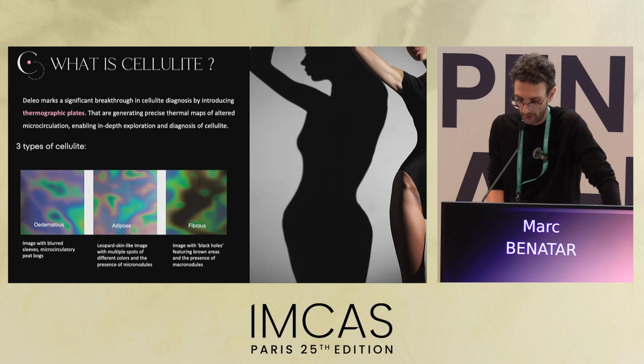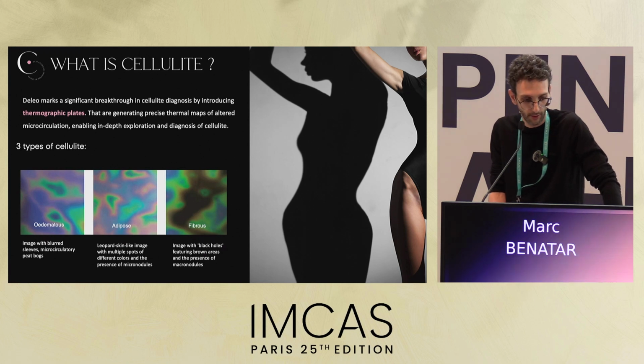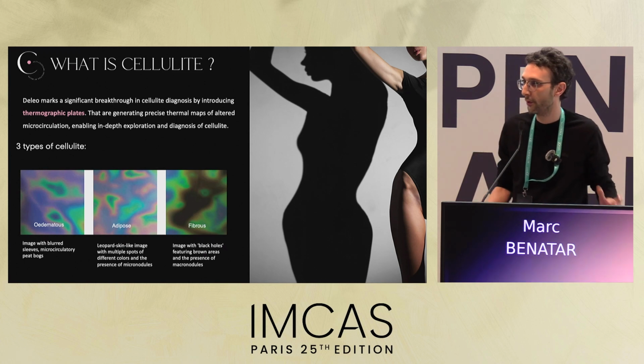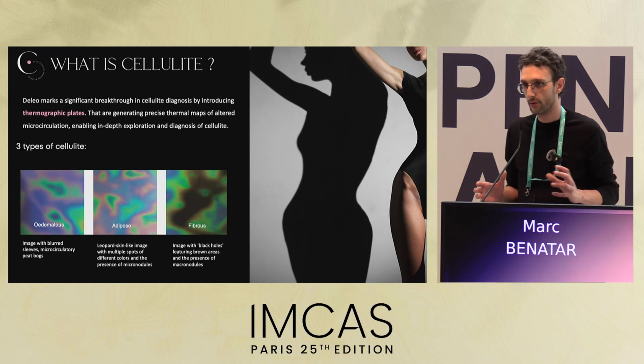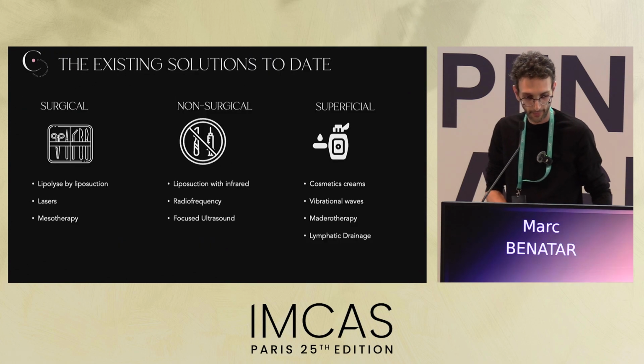We use thermography plates to differentiate the three types of cellulite. There is edematous cellulite, adipose cellulite, and fibrous cellulite. It's quite useful to know which type of cellulite a patient has, because afterwards we can use the medical device differently to treat the appropriate cellulite.